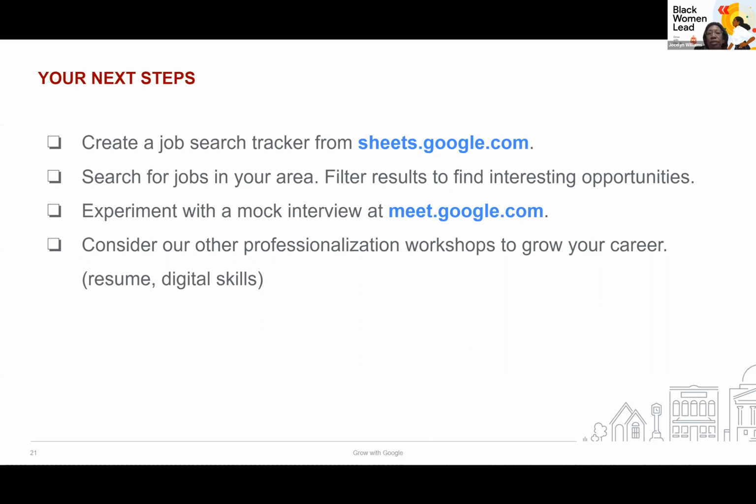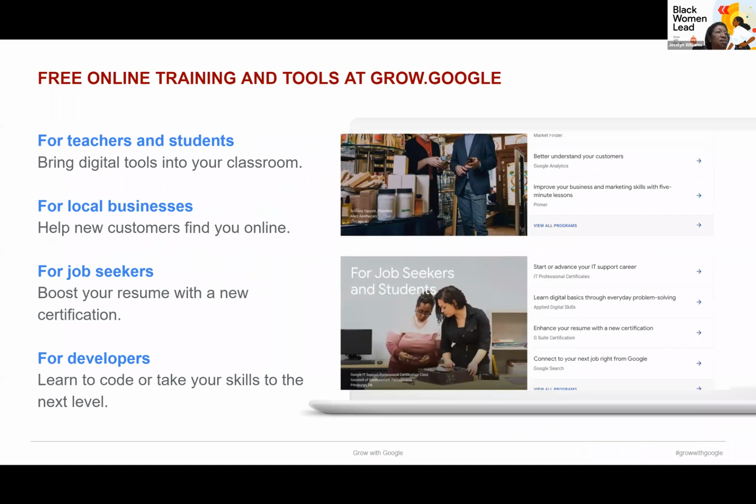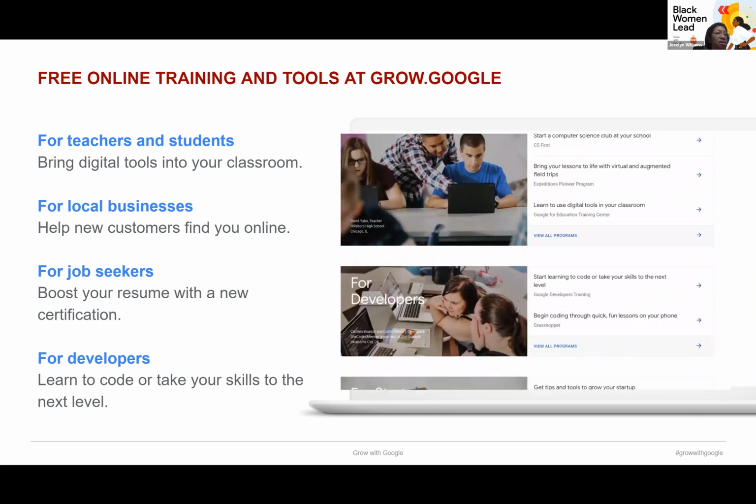Google offers other tools and other sessions that you can do to grow your career and develop your technology skills, which is really great. Really very good. You can learn from anywhere. That is a plus, to be able to learn from any place at any time that is convenient for you. The job search does not have to be intimidating, but it can be challenging.